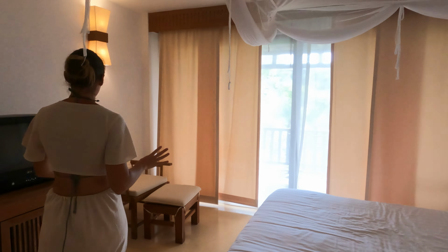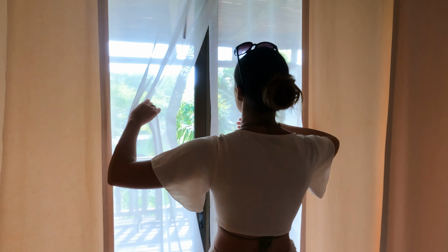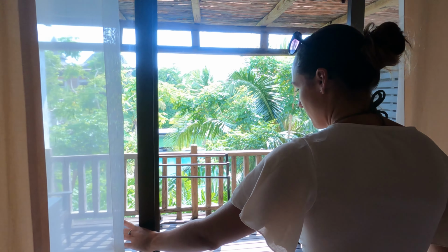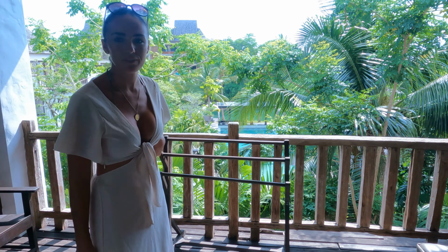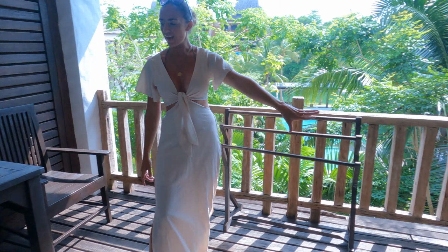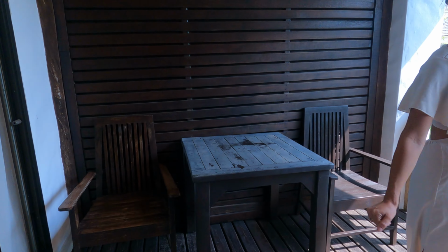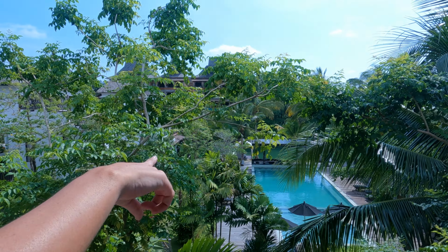And the best part about this room is the massive balcony. This balcony is probably half the size of the room. Absolutely massive. You've got a nice lounger there, and then you've got your table with chairs and a stunning view of the pool, and down there you'll see the river.